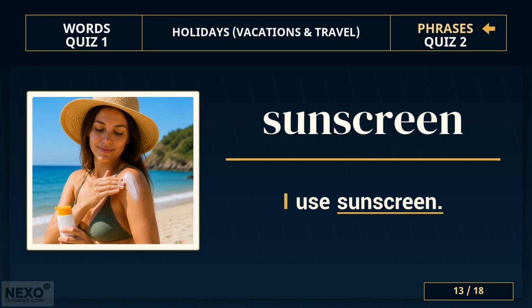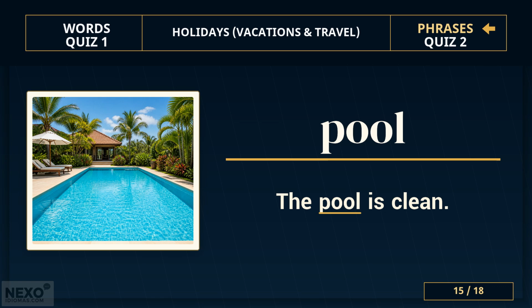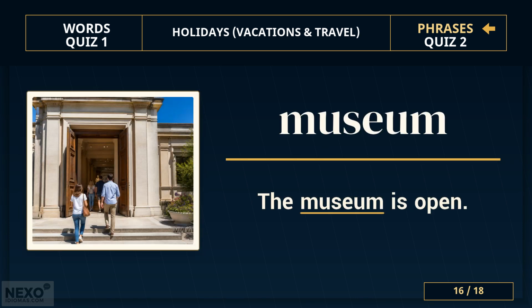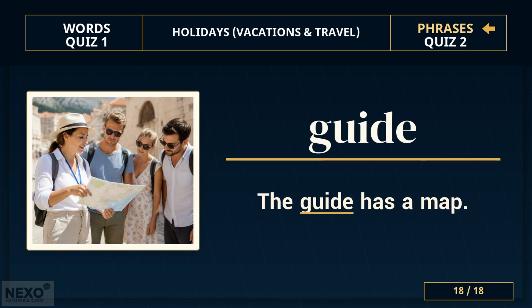Sunscreen. I use sunscreen. Towel. The towel is dry. Pool. The pool is clean. Museum. The museum is open. Restaurant. The restaurant is busy. Guide. The guide has a map.